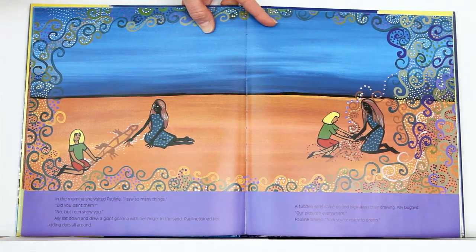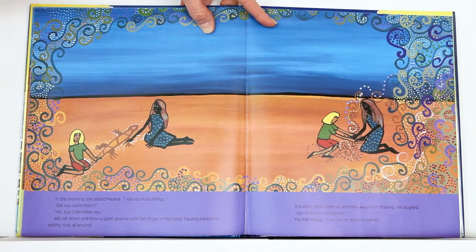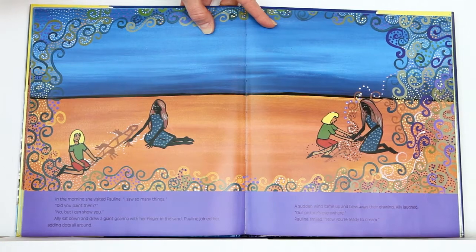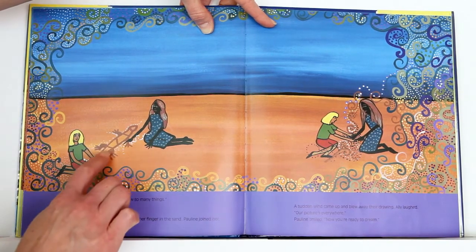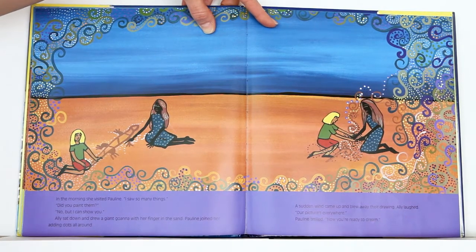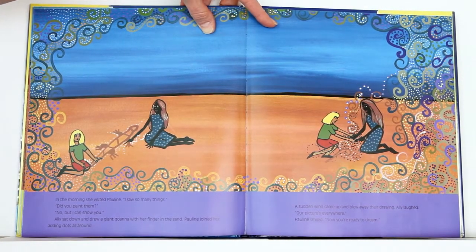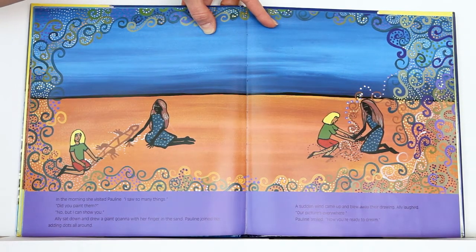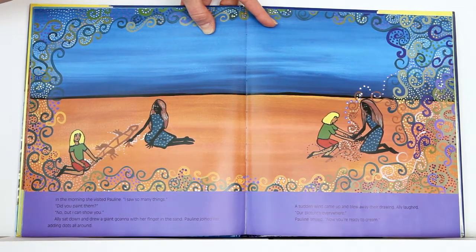"I saw so many things." "Did you paint them?" "No, but I can show you." Allie sat down and drew a giant goanna with her finger in the sand. Pauline joined her, adding dots all around. A sudden wind came up and blew away their drawing. Allie laughed. "Our picture's everywhere." Pauline smiled. "Now you're ready to dream."